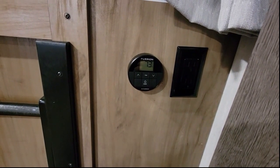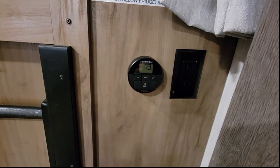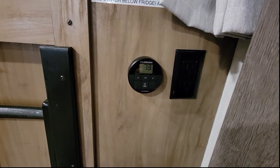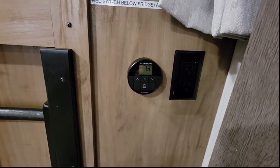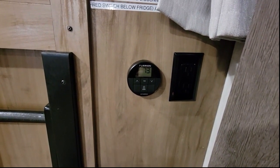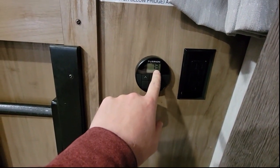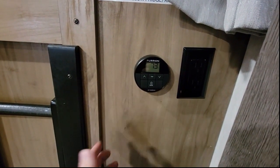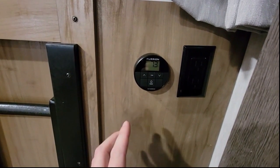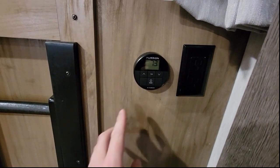It will trip the breaker on the source side. So if you had it hooked up at your house or something, it would probably trip the breaker in your house. So just know it's designed to run 30 amp. And then the furnace will run off the batteries and the propane, so you don't need an electrical source there. So the number it's displaying is the ambient temperature inside the trailer at that time. There's some things on this that I'm just going to tell you to disregard because it's just easier that way.